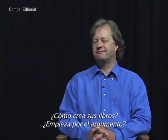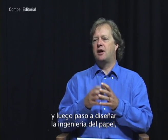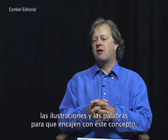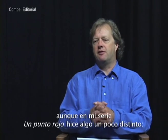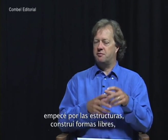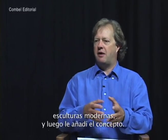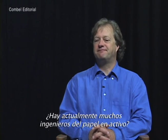How are your books created? Do you write the story first? Quite often, I begin with the concept of the book. Once I have the concept, I then try to design the paper engineering, the illustration, and the words to work together to define that concept. Although in my Red Dot series, I did something a little bit different there. I started with the structures first. I just built free-form, modern art sculptures, and once those are finished, I then wrote about them and added a concept to the project.